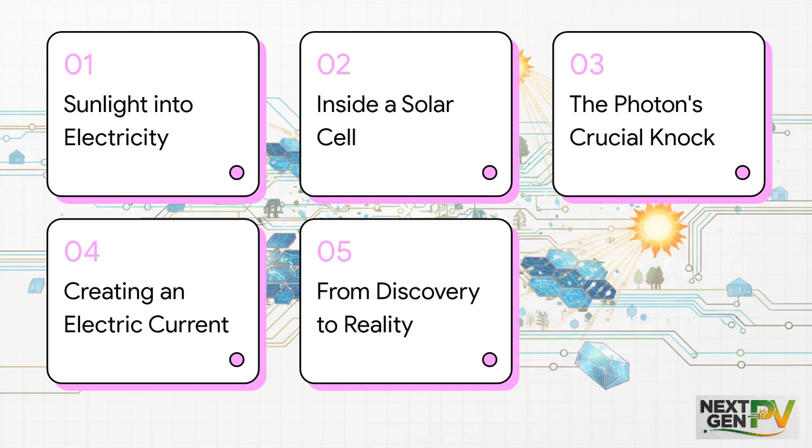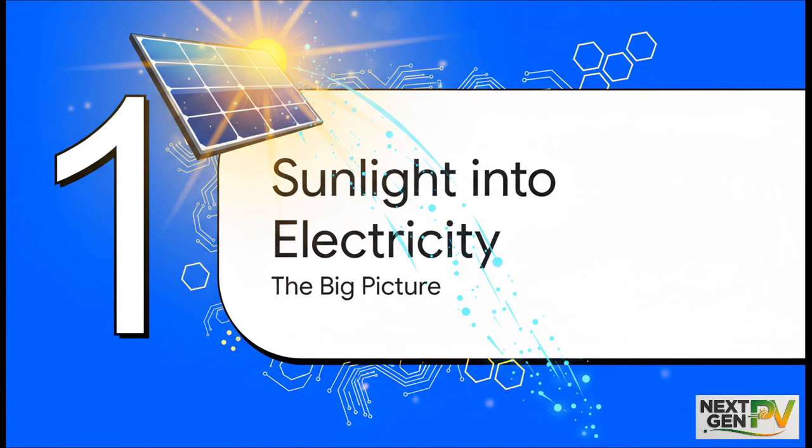So, to really get this, we're going on a journey from the big picture all the way down to the microscopic action. We'll start with sunlight, then dive inside a solar cell, see how a tiny particle of light gets the job done, understand how that creates a current, and finally, we'll zoom back out to see how this idea became a reality. Okay, let's start at the highest level. We've got a solar panel, we've got sunlight. What's the very first thing we need to know about how these two connect?